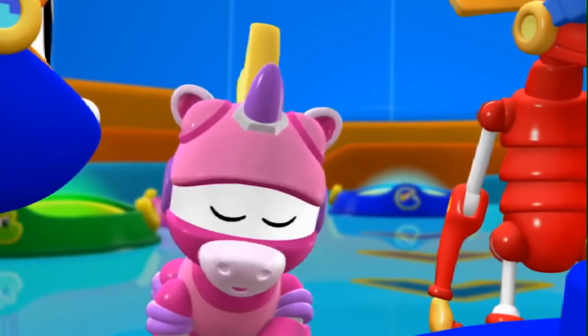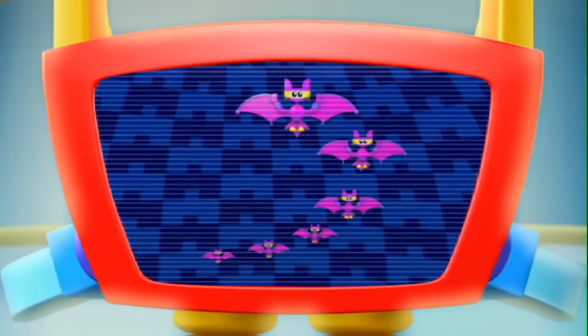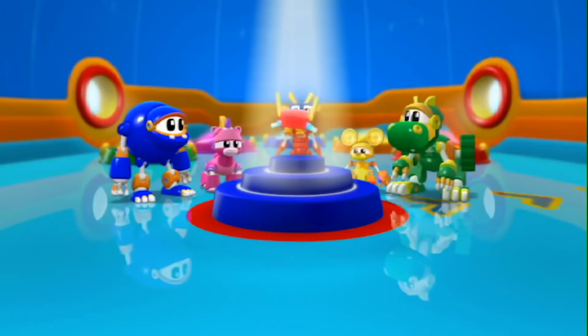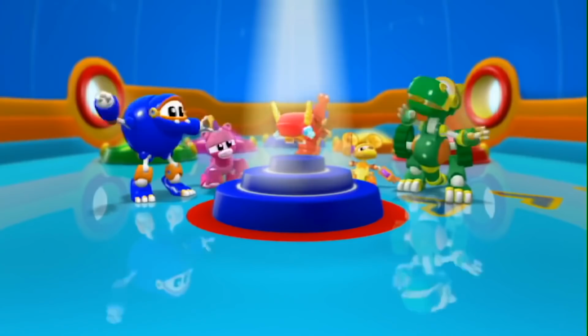Flying shows? Ooh, I love to fly. The Mechana Bats want to put on their biggest flying show ever, just for you. Goody! But their bat cave is too small for their show. Your mission is to make their cave bigger. Mechana, can you do it? We Animal Mechanicals can!